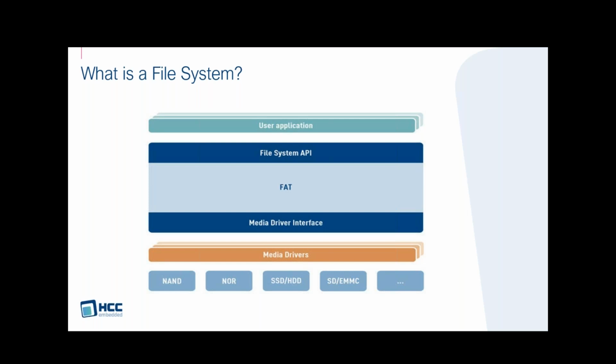So there are parameters that are not abstractable by a file system, but by and large, the job of a file system is to create a user application interface, an API, where you can write your data and read that data back at some point in time and modify that data and not have to care what the storage media is. So at the high level, we have a user application. Its only concern is the file system API. Here I have a FAT file system. I can put any file system here as long as the API stays consistent.